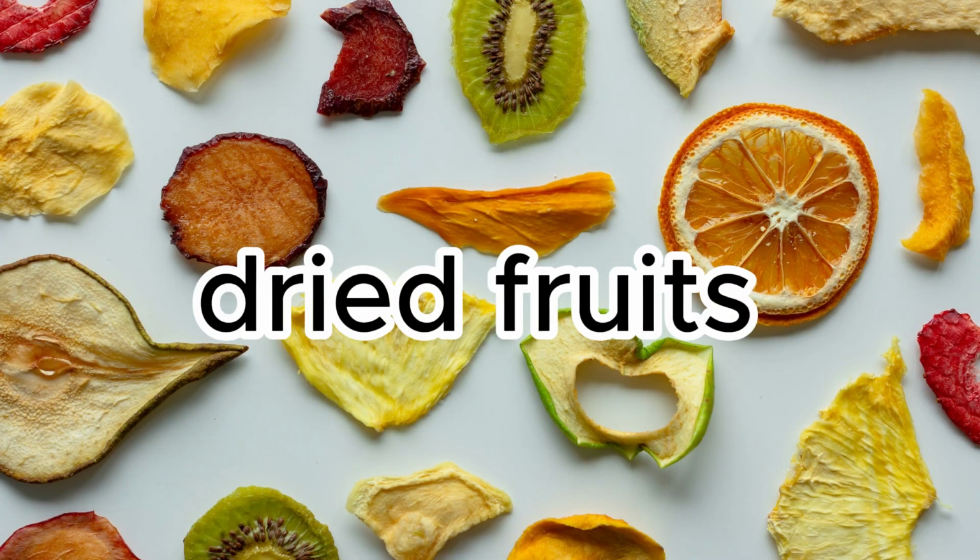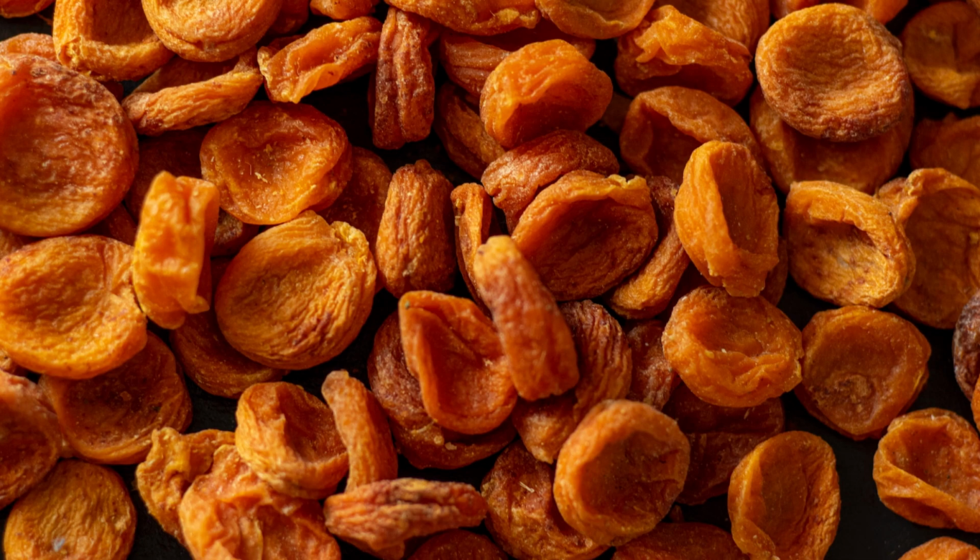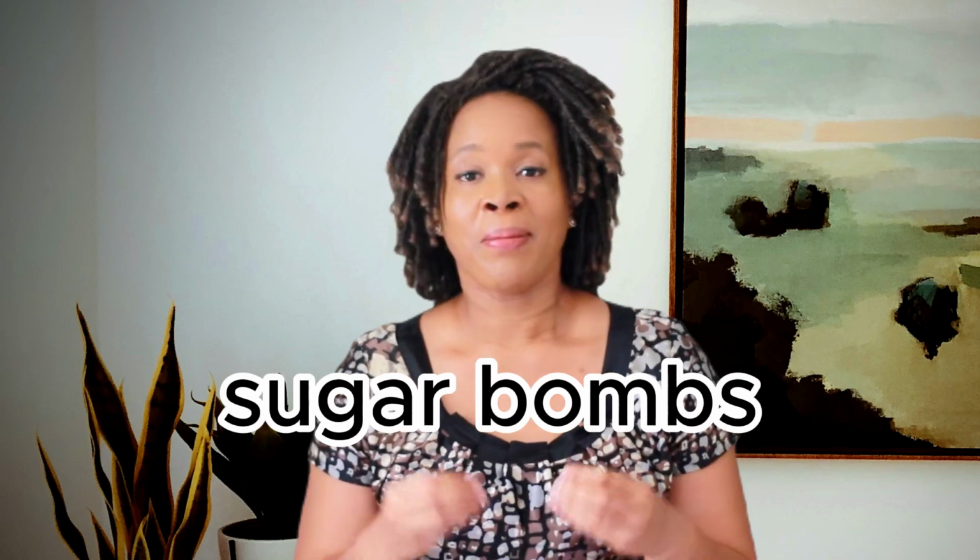The absolute worst kind of fruit that you could be eating is dried fruit. It doesn't matter whether they're raisins or sultanas, dried cranberries, mango slices, banana slices, they are all sugar bombs. The amount of sugar that you get in 100 grams of the fruit that isn't dried is nothing compared to what you'll get in 100 grams of fruit that has had all the water removed from it.